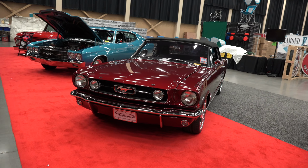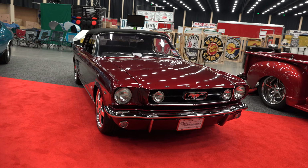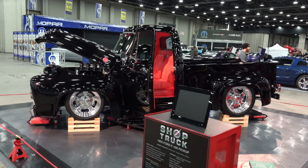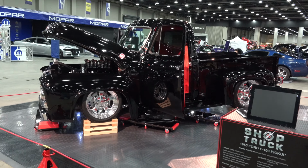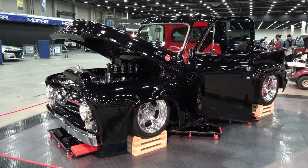Dustin, you did it again, brother. What an awesome Mustang. Thank you, Scotty. It's good seeing you. You too, man. We didn't get to see each other much last year, with you out campaigning that truck everywhere. Yeah, we've been a place or two. Been traveling a whole lot, putting a few miles on the tow rig.